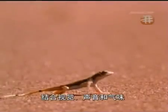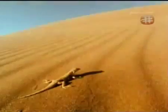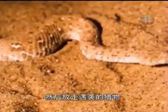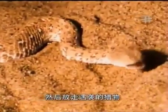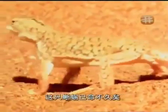Using a combination of sight, sound and smell, the Sidewinder detects approaching victims and waits for them to come into striking distance. In a lightning-fast strike, the snake injects its deadly venom and then releases the stricken prey. This lizard hasn't got long to live.